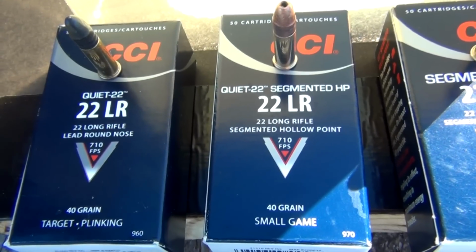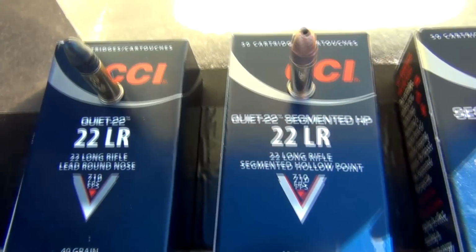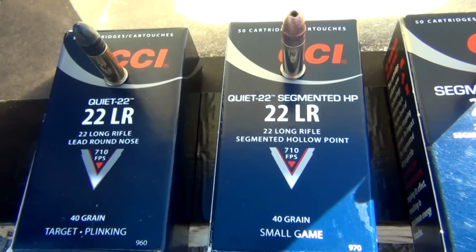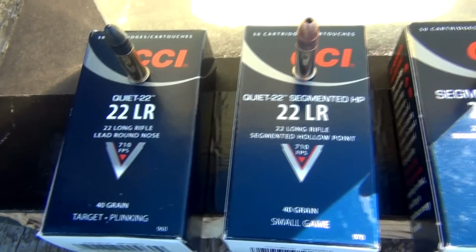Over here is a little bit newer ammo. This is also a CCI Quiet, traveling at 710 feet per second, but look right there, it's a hollow point, and this is actually segmented. So I'm going to see what kind of penetration we actually get with this gel block.